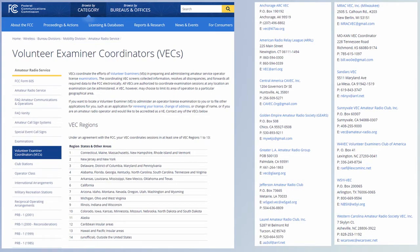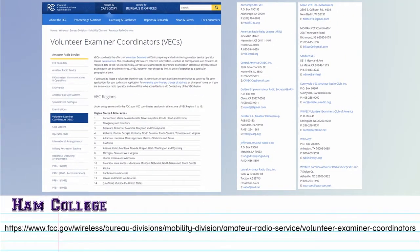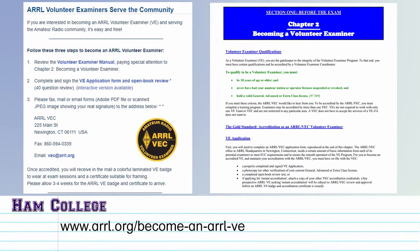So to become a VE, you're going to need to find one of these VECs that are in your area. And if you're looking to be a VE, you definitely already have your license, and you'll know which ones to look at. Who gave you your test? Which organization was it through? And you can look at the information for them. So there's website and contact information here. The ARRL is the VEC that I'm most familiar with. George and myself are both VEs under them.